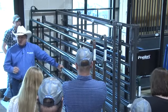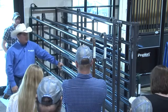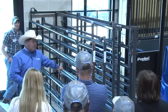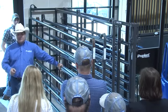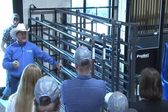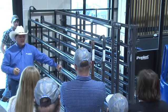If I'm doing colt starting on a Mustang, do I want to use this panel? No. I want to use a taller panel because they're going to challenge it. And I probably want to use what gauge of panel? 16 gauge. Do we make a panel that would be suitable for Mustangs? Yes. Where is it? That's right. It's the Premier panel, 10 inches taller. We call it the PPT, the Premier panel tall. Y'all saw that over there a while ago. What gauge is that? 16.